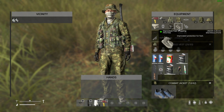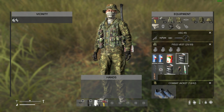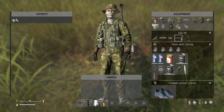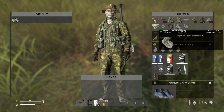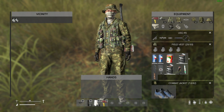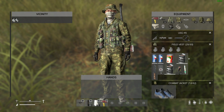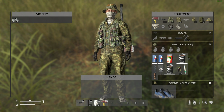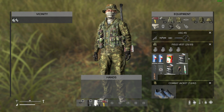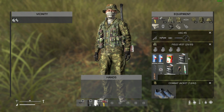And what I do now is I'll have my ordinary shoes that I have with me, and then I'll always have some improvised feet wrappings. So as I'm going into a village or a town or somewhere where there's zombies, I swap over to my improvised feet wrappings so that I don't trigger zombies by mistake. You know, typical thing, you walk around a corner and there's a zombie there, and in your big clodhopper noisy infantry boots they can hear you straight away. So that helps that way.